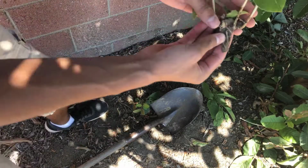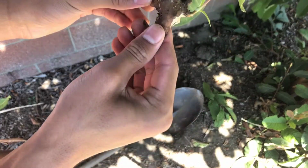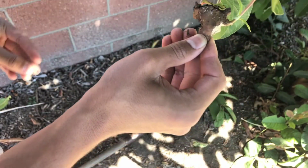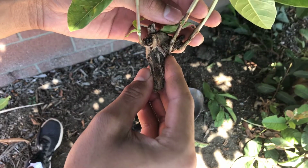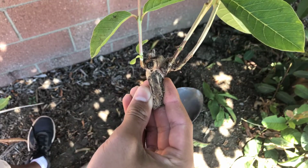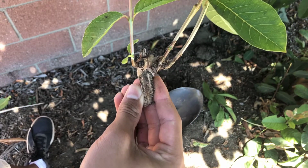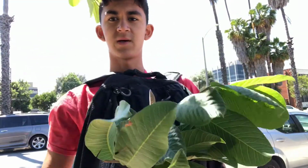So see this? You can see that that's pretty much root. Like that's part of the main root system. It's a bit rotted actually, maybe because it was exposed. But we're gonna try and see if this starts to grow roots easier. But you just want to try a little bit of everything. That's why we're getting 5 different branches, because if one thing doesn't work, we'll have another thing that might work. All right, well, I got my backpack full of trees and ready to head back.